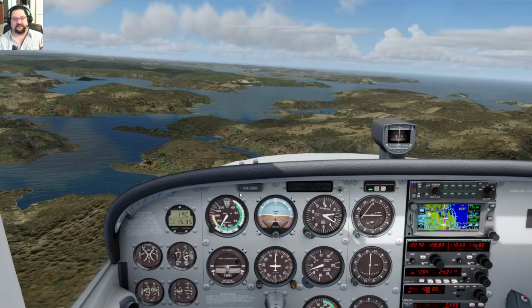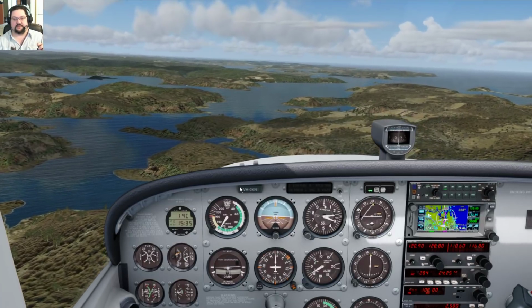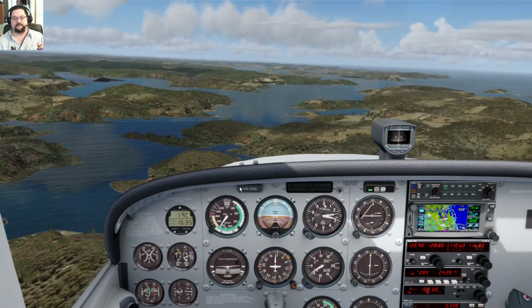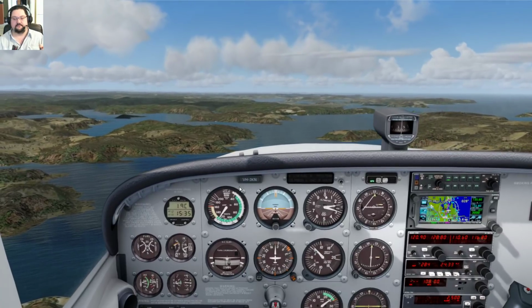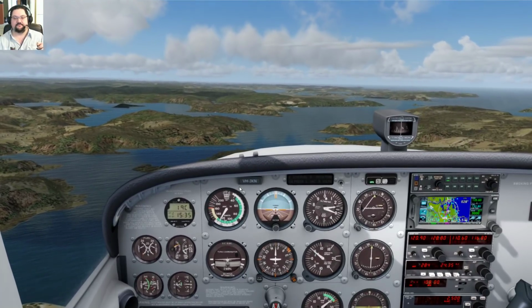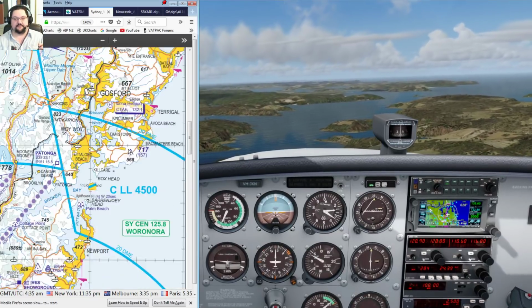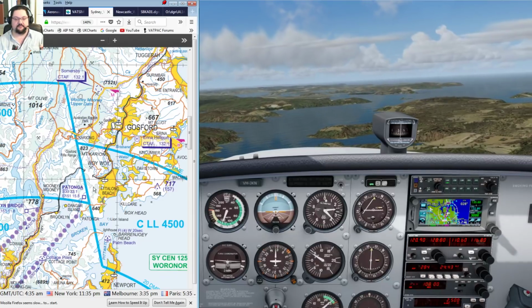I can spot Dangar Island. The sun goes straight ahead. Stat 25. Need to get past Patonga before we can climb any further. 4005 is probably the max we want to get there.